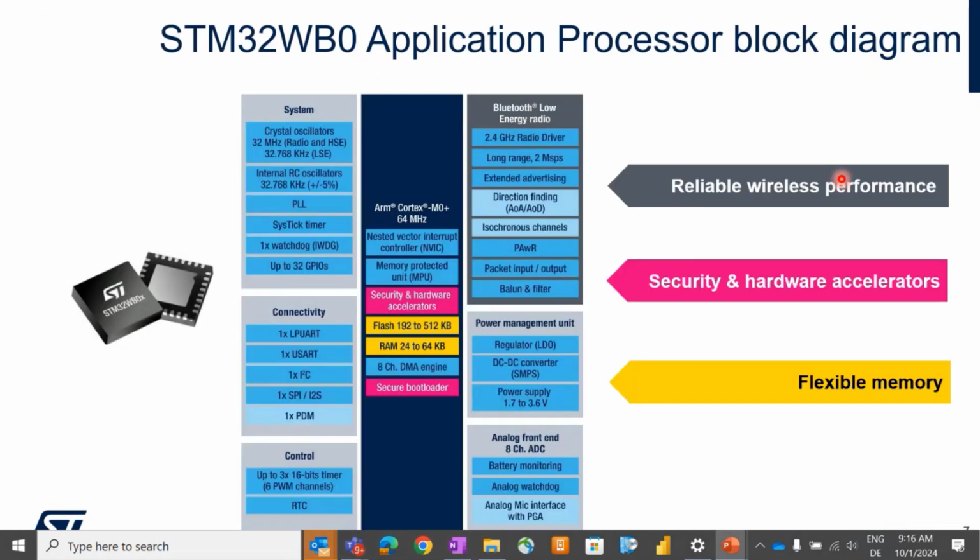Now, regarding the WB0 application processor, what is inside? It is based on the Cortex M0 Plus, running up to 64 MHz. It offers reliable performance in terms of wireless. It has a 2.4 GHz radio, offering long range, extended advertising, direction finding, AoA/AoD, periodic advertisement with response, and so on. In terms of security, we have a hardware security block available. We also offer a secure bootloader, and flexible memories, because this family offers from 192 up to 512 KB flash and up to 64 KB RAM.